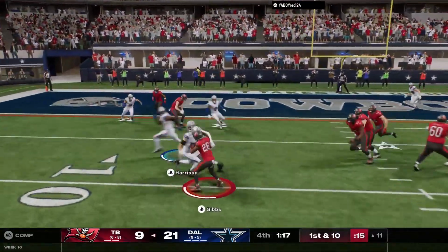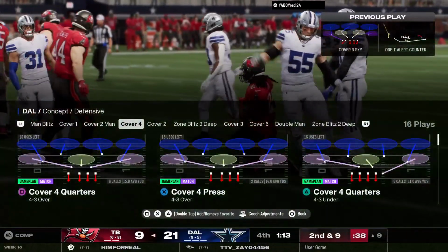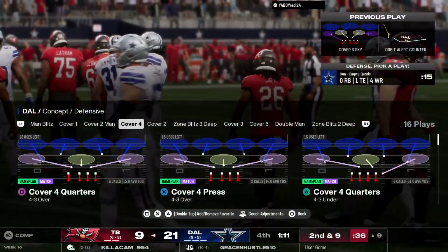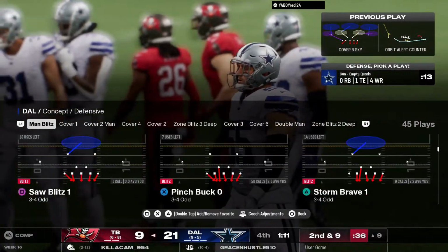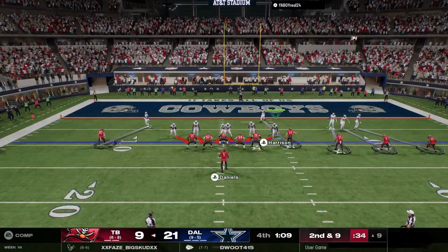Off the option, here's Gibbs. And a short pickup there down to about the 9. I know that speed is the hallmark of today's NFL game, but the key to good rushing defense is still having your linebackers set the edge. Here comes second down.